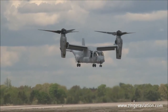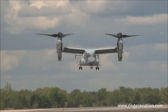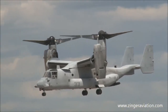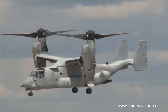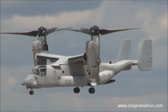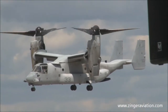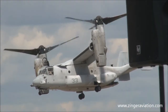Show's not over yet. We're going to see some pedal turns here. See the crew chief waving to everybody down there on the right. But don't worry. We're also going to get a better look at each side now because he's going to slide it all the way back down toward the C. The big C marked on the runway there. You can see it where you're standing. Here he comes. Let's watch him. Now, let's slide back to the left.